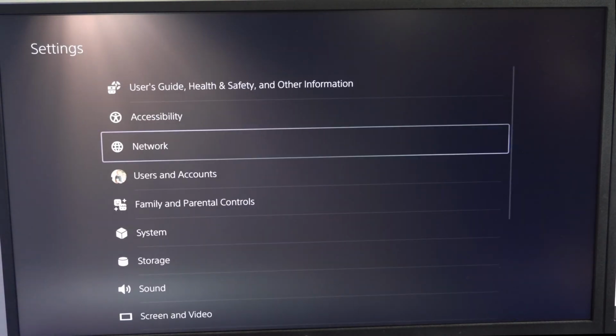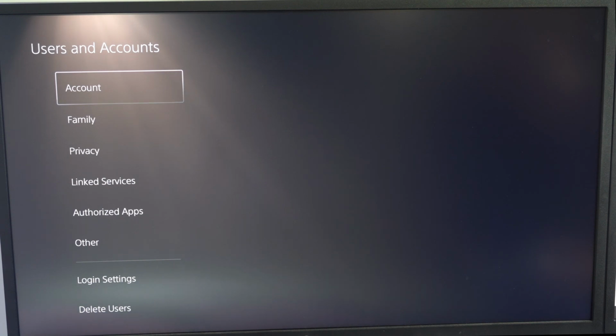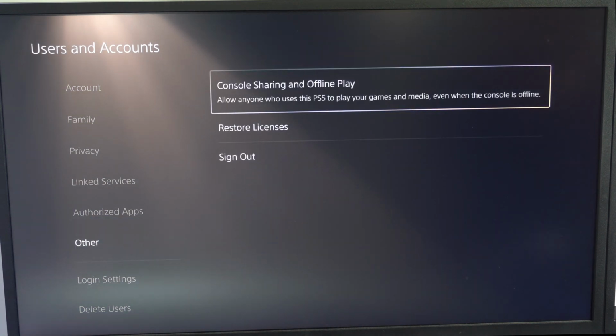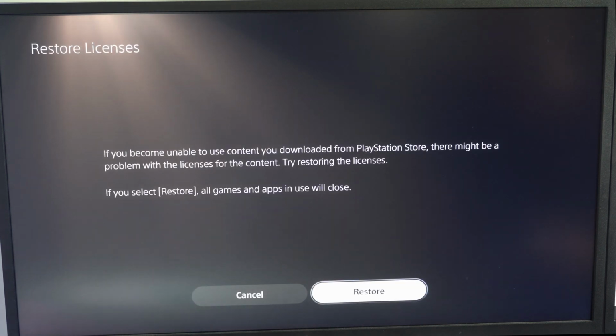Then go up to settings, and then you can go to users and accounts. Then go on down to where it says other, and go to the right and try restoring the licenses on your PlayStation 5. If you become unable to use content that you downloaded through the PlayStation Store, there might be a problem with the licenses, so you can try that.